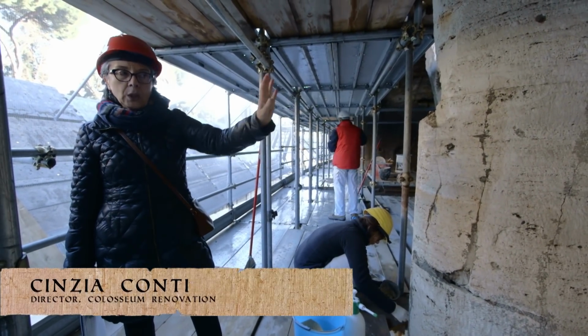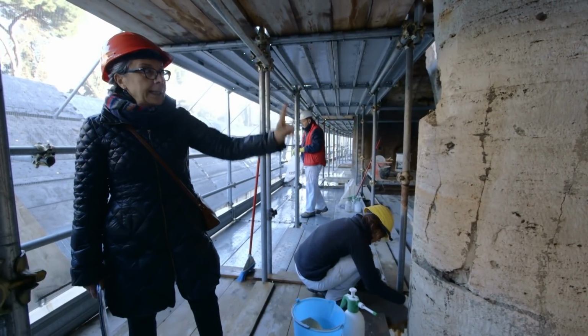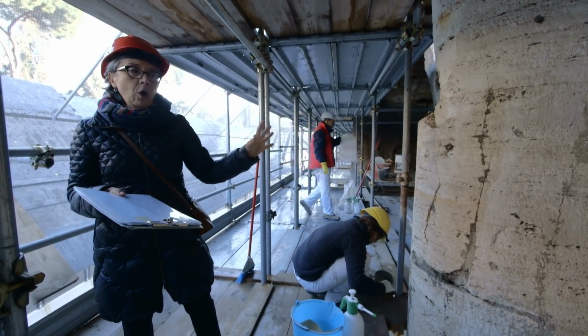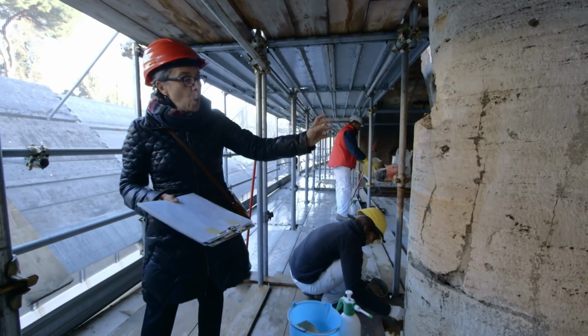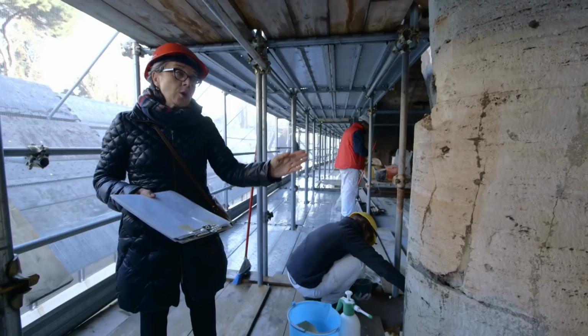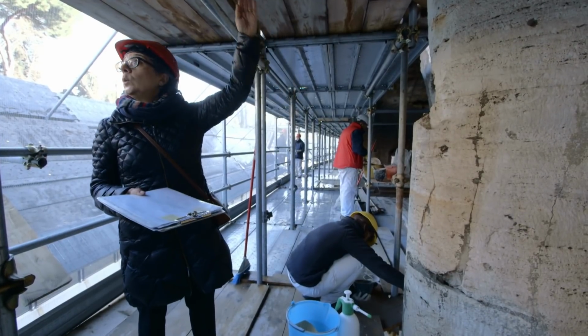The goal of this work site is not only to take away the deposit of black soot, but also identify all the cracks and create a single map. This has never been done. There's a difference between a small crack at this height and a long crack that goes up to the top. We have to see if it goes all the way up.